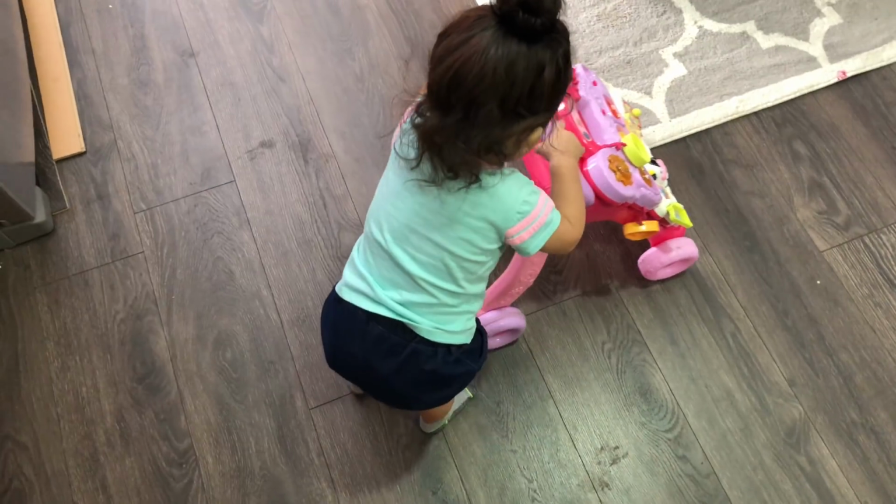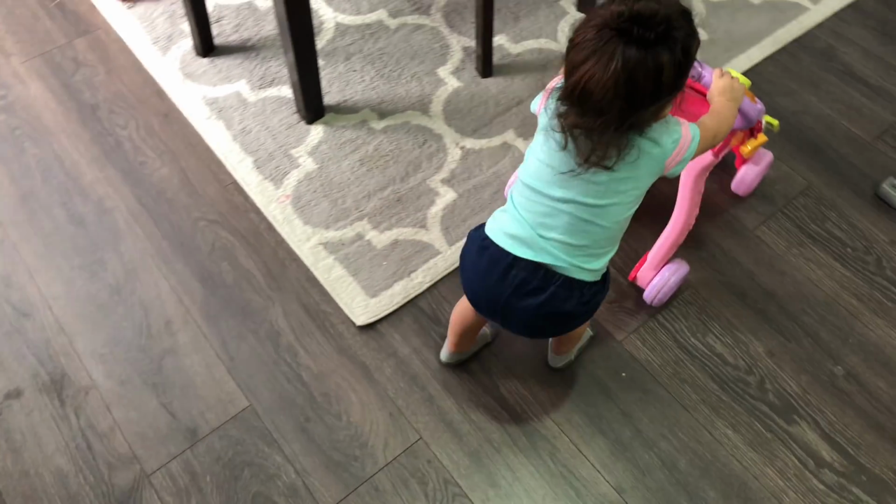Gonna start painting. I also got my very first order from Grove Collaborative. I don't think I had mentioned before that I was getting some stuff, and I got my package today, so I'm gonna show you guys everything I received.